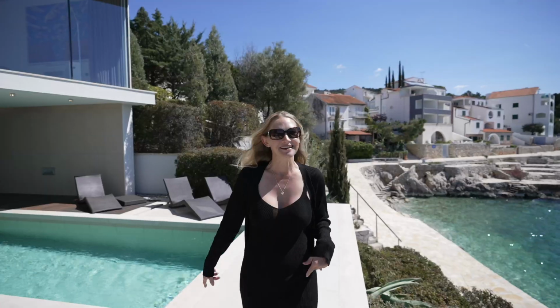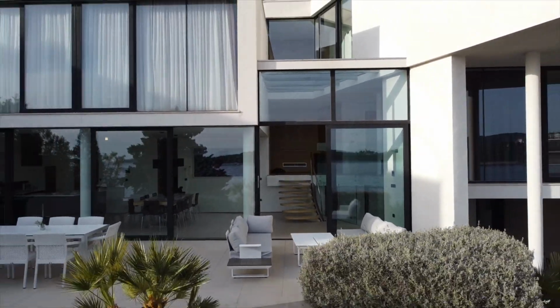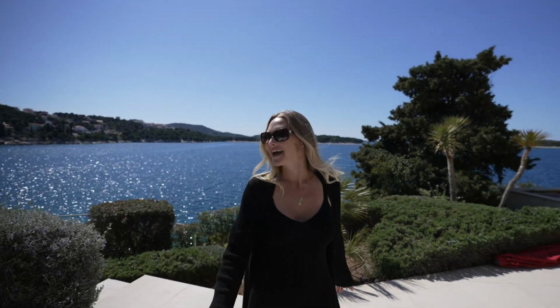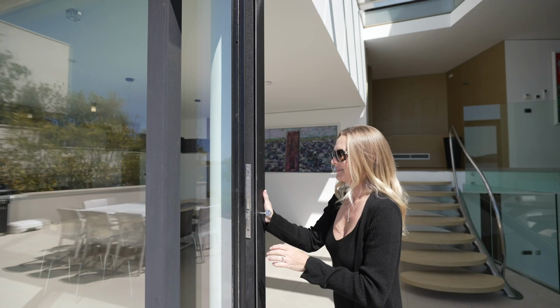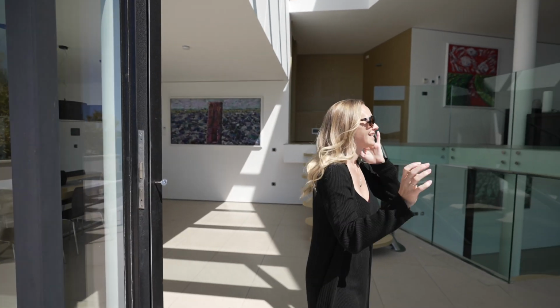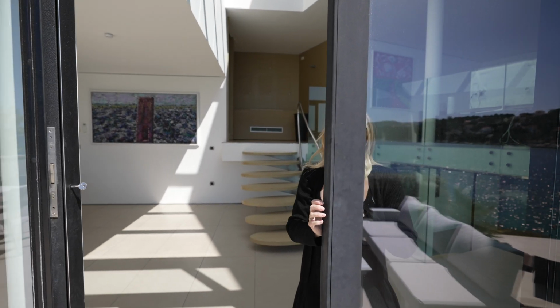The pool level here is connected to the patio outside the kitchen. Such an amazing place to hang out and enjoy the epic view. Well, we're starving, so we're gonna show you how we do lunch, but first, we gotta shut all the doors. This is the wrong side. This one is much easier to close.